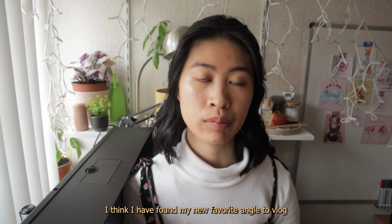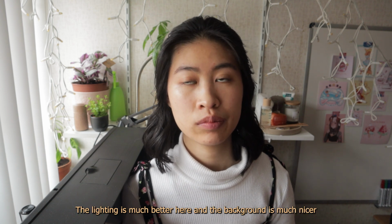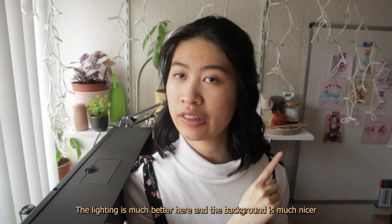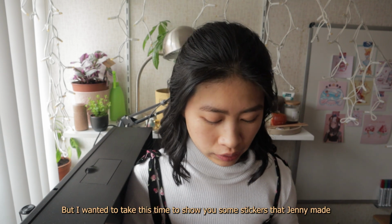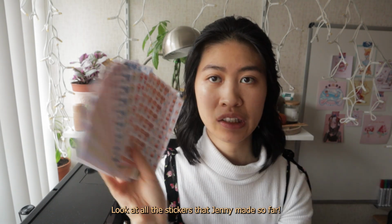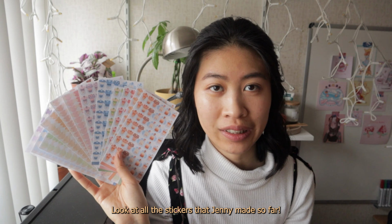I think I found my new favorite angle to film. The lighting is much better here and the background is much nicer. But I wanted to take this time to show you some stickers that Jenny made. Look at all these new stickers that Jenny made so far.